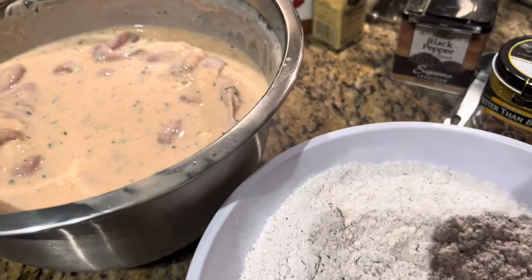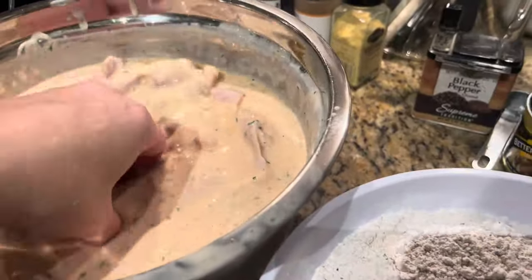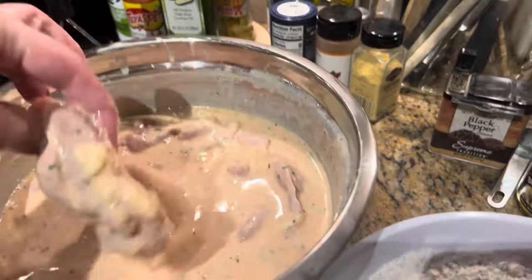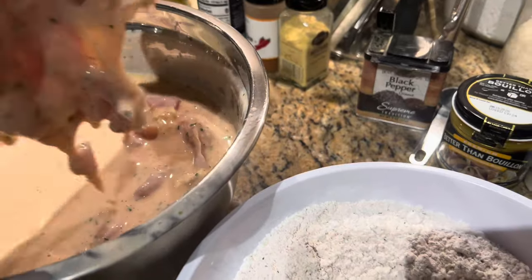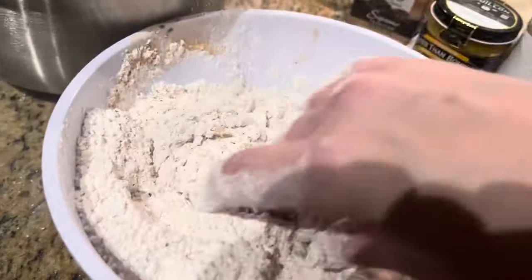All right, y'all, I'm fixing to start putting this in the flour real quick. I might use a paper bag, but I'm gonna see. These are thigh fillets, so it doesn't have the bone. So we're gonna see. I'm gonna see if the oil is ready. Oh, let me use a dry hand. I'll be right back.